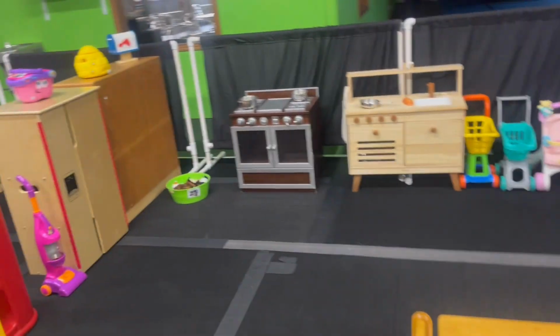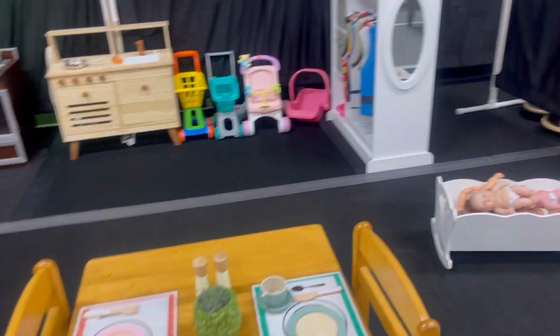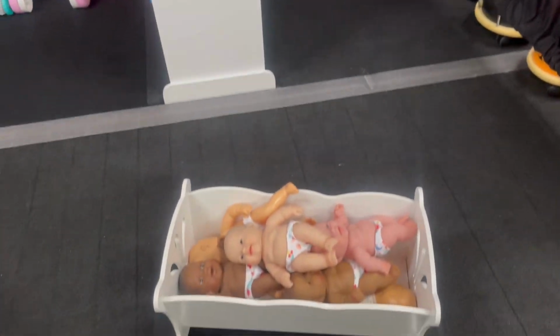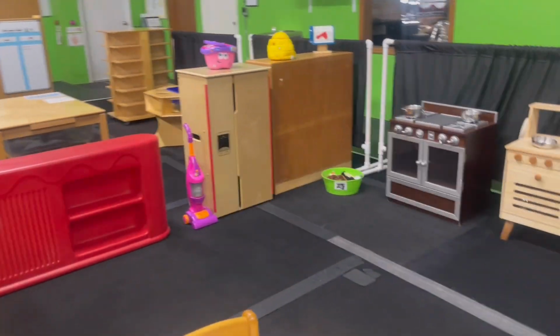But inside our dramatic play, there's a kitchen and refrigerator, vacuum, and table that they can serve their friends with. We have a dress-up area and lots of babies and all different multicultural babies. So everybody sees a representation of themselves. All kinds of things here. Some small little pets over there.